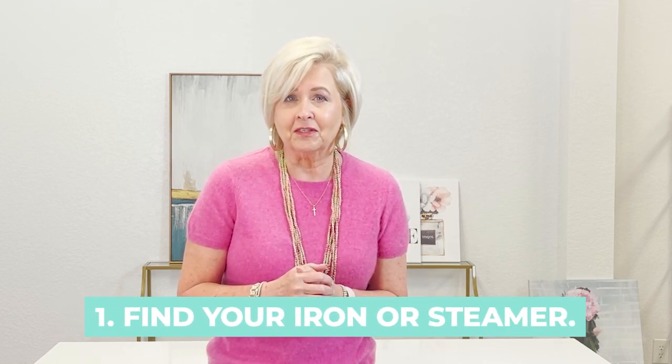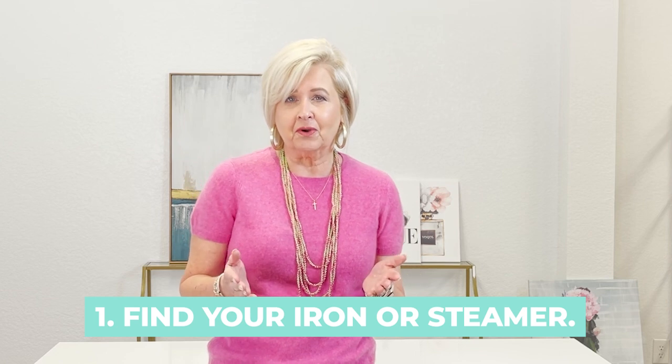So the first one is find your iron or steamer. I've said this many times before, but everything looks much more polished if it's ironed. The only thing that looks good with wrinkles is a Shar-Pei dog. Some items may not stay pressed for very long, such as linen, but that doesn't matter. You should at least start out looking your very best.